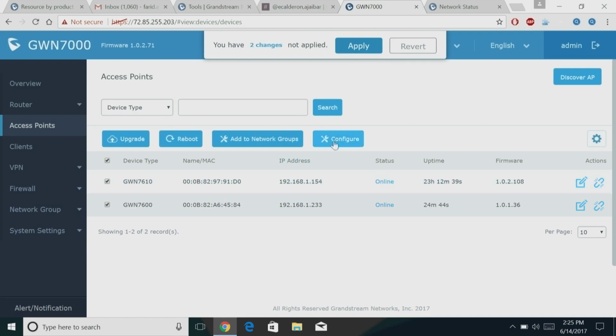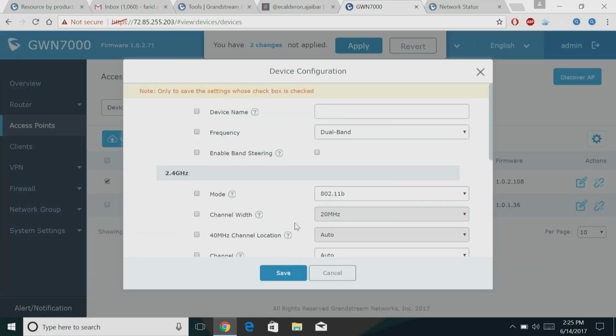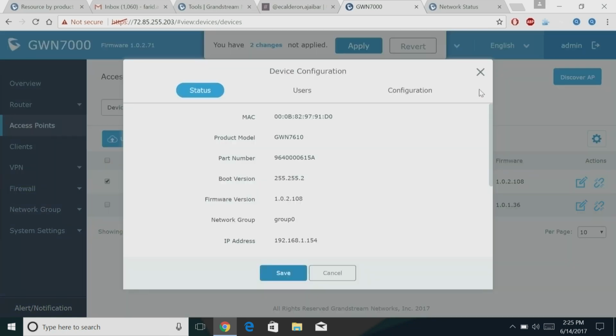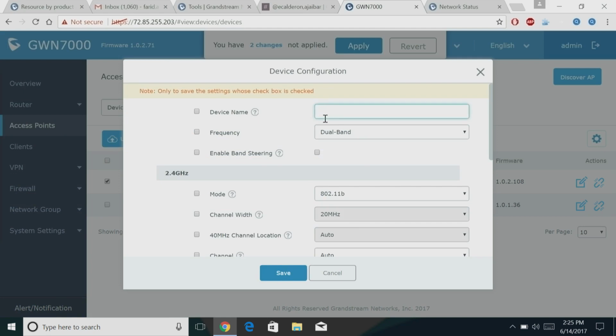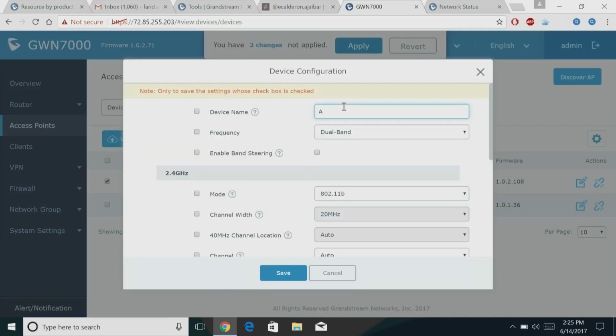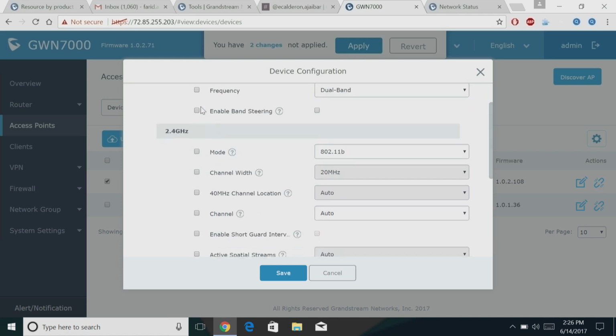Need to apply changes, but before that, maybe I want to do additional configuration. I would say I give this first one a name. I call it just the wave 2. It's the 7610, should be right. Yep. So that's not the wave 2. This is the wave 2. Just call it wave 1. The wave 1, and then dual band frequency, and then enable band steering.